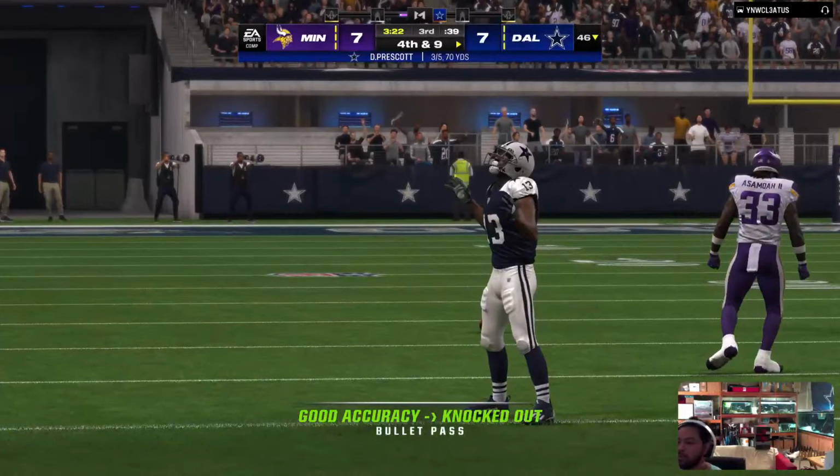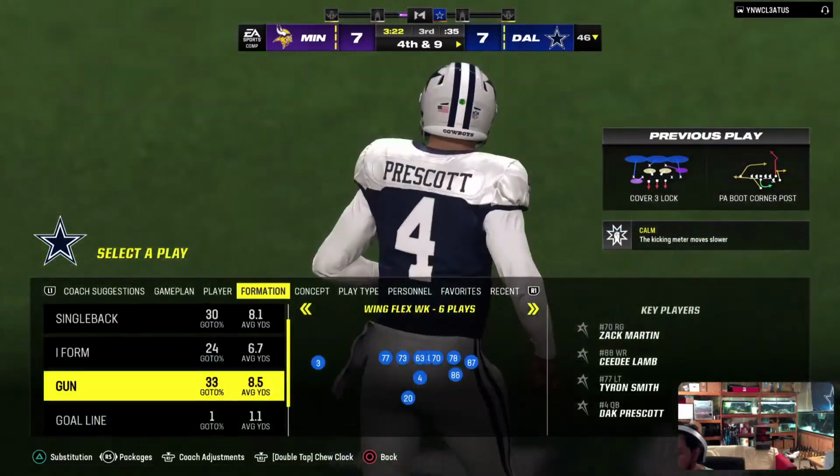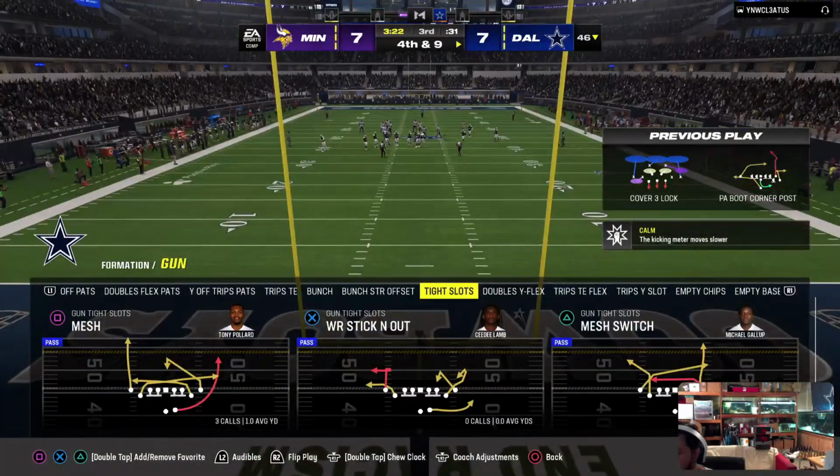Now throwing on 3rd down there, but he cannot connect. One first down here, and that's all, folks. Good work by this defense to hold things in check and force a punting situation.